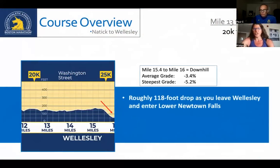This is what the elevation looks like. There's not much until you get all the way through Wellesley, past the college, through the town center itself, and you're leaving Wellesley. Keep in mind, when you leave Wellesley, that's when the action really starts. There is a huge drop here. This is 118 feet down. It is pretty dramatic. You will actually be able to see it as you're running. You will see it before you. It's visible downhill. And the steepest grade there is a negative 5.2%.